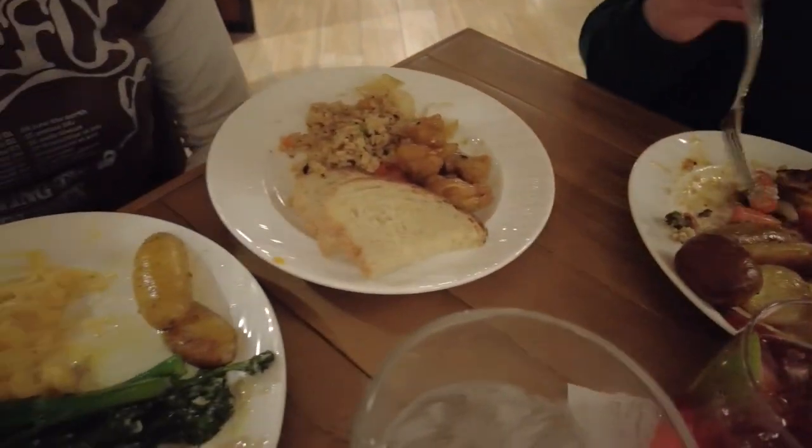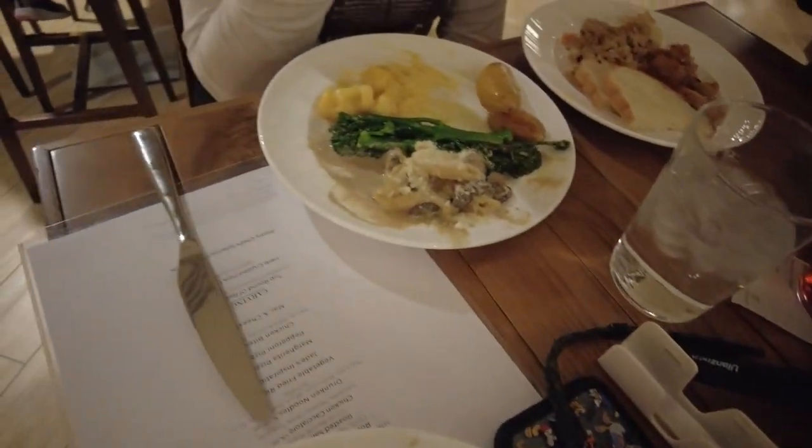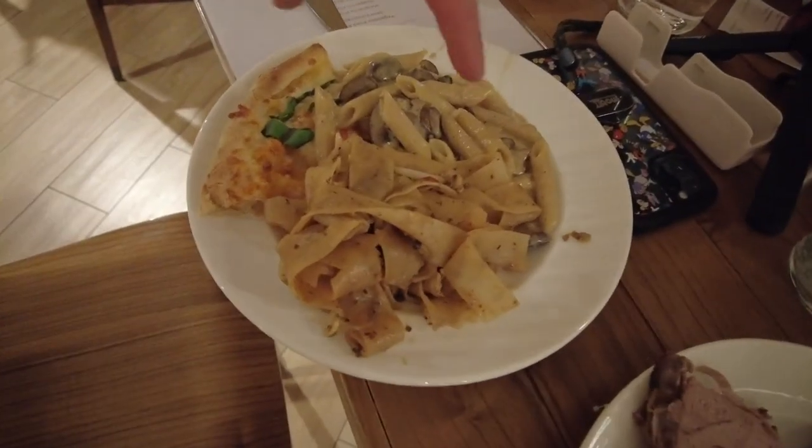Oh, I didn't see that. I need to get some. It was kind of right next to the carving station. Well, I got that. It was gone, I think. Oh, okay. And then we got all these good veggies. I got drunken noodles.